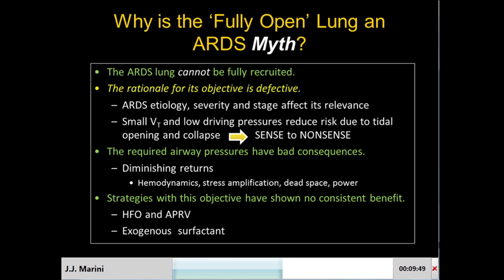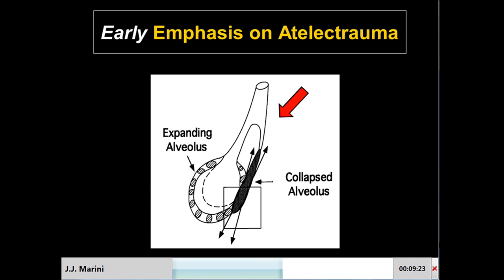The ARDS etiology, severity, and stage affect its relevance. The small tidal volume and low driving pressures reduce the risk of tidal opening and collapse. We go from a very sensible, realistic strategy in the lab, in babies, to one that does not make sense for patients with ARDS. And the required airway pressures have bad consequences.